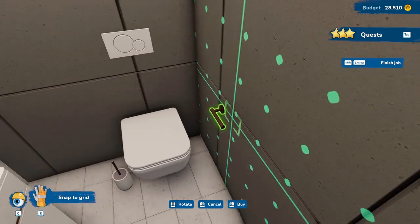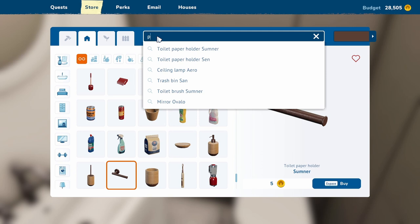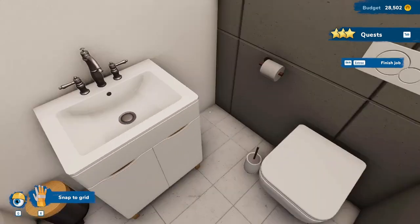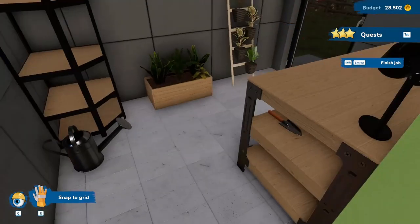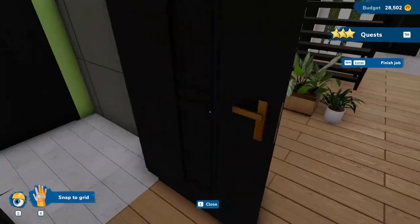You will need this, trust me. And you will need toilet paper. If not, you're gonna have an issue in here, okay? Trust me. Okay, this one is done. Oh, we have the 3 stars. So we are good.